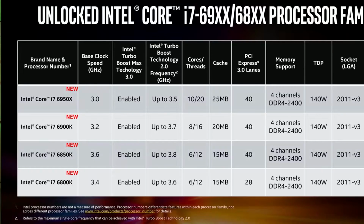And then the final one is the Core i7 6800K. That is actually 3.4 base, 3.6 boost frequencies, 6 core, 12 thread, only 28 lanes of PCI Express, and again, quad-channel memory. So that's your lineup across the board. The only one that Intel sent us so far is the 6950X, and it is, as the thread count and processor core count would lead you to believe, a damn fast processor.